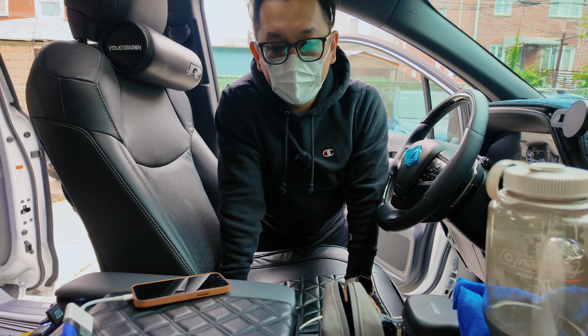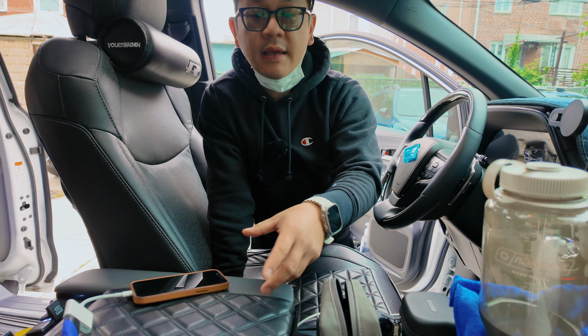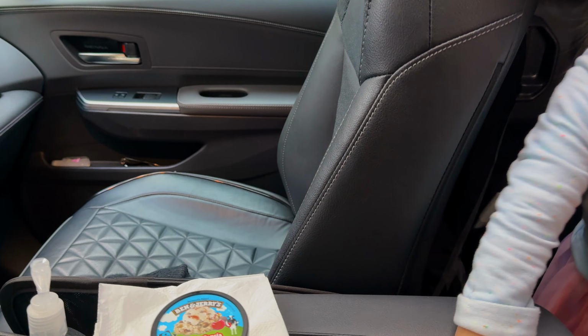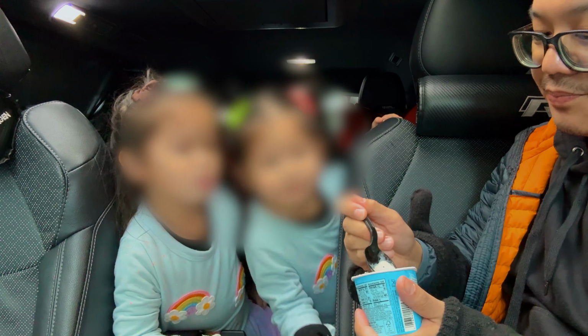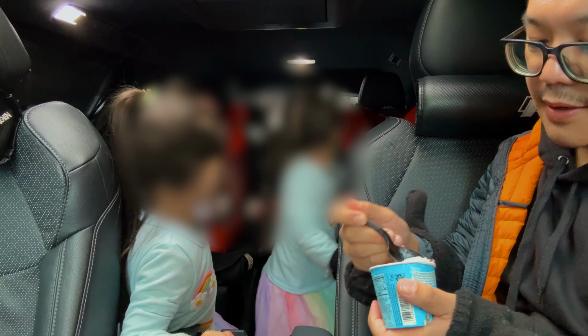What do we usually do? We usually grab bagels, put cream cheese and everything, and we cut it and distribute to the girls because they can't have the full thing. So we usually do this, and this is a perfect area. And when we have burgers or whatnot, we usually have it here. It's a good place. I can't say the same for SUVs and sedans, but for this Sienna right here, it performs really well.